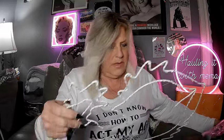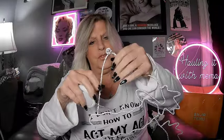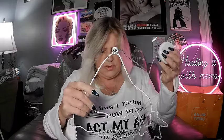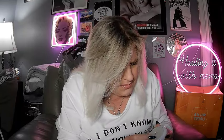Oh, okay. I just want to keep that wrapper so I can put it back in the wrapper. We can all see who it's the shape of. The Grinch. You're a mean one, Mr. Grinch. Okay, how do you get this to work? Does this take batteries?